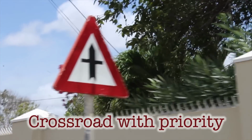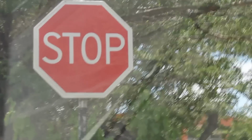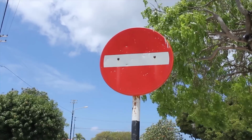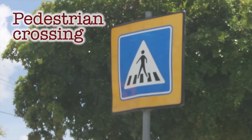Crossroad with priority. Give priority to the traffic on the main road ahead. Stop and give right-of-way to the traffic on the road ahead. No entry in this direction. Only straight traffic allowed in this direction. Pedestrian crossing, mostly found near schools.